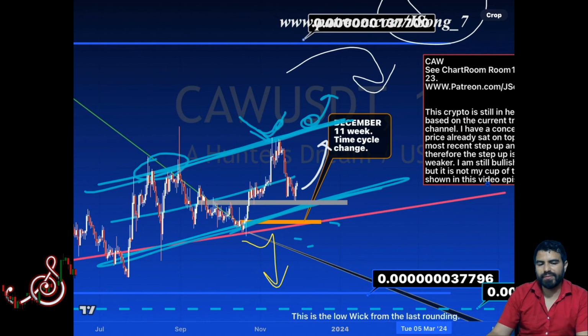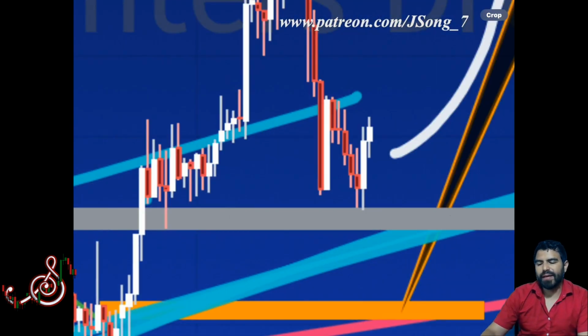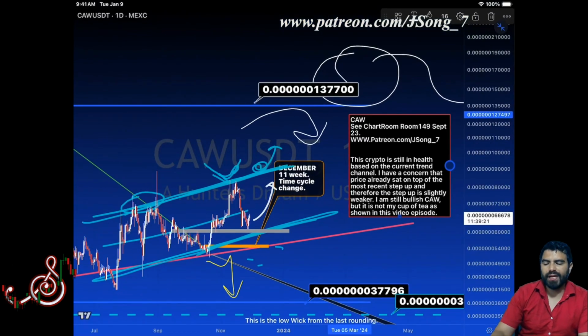We were just drawing some of the highlights, and there is a sword cut that is around these prices. The other thing is that there was a small step up in gray. That price is sitting up. It's not enough for me to maybe enter, but I would still be bullish on this. It's not my cup of tea, and I actually wrote that down.